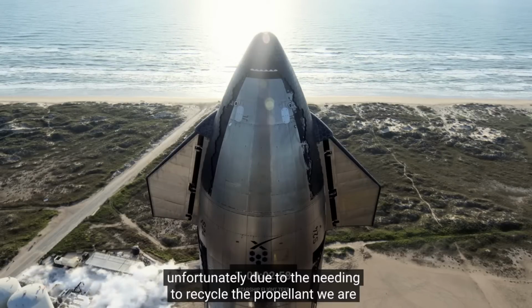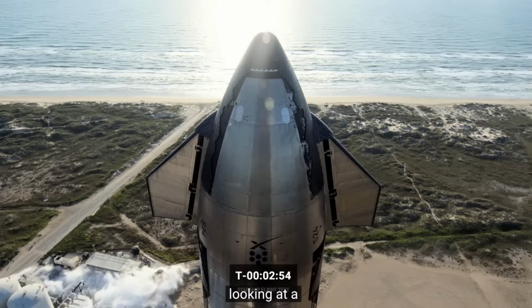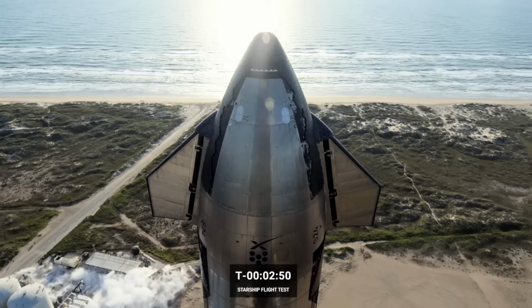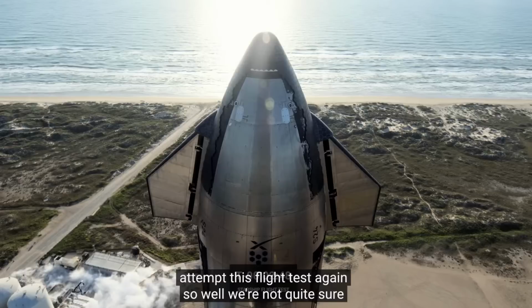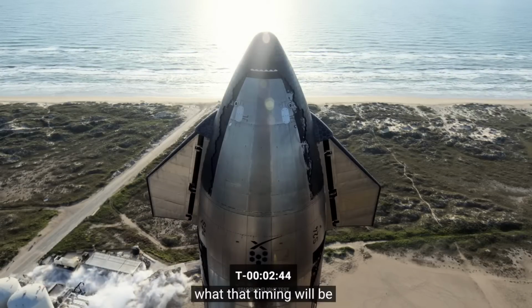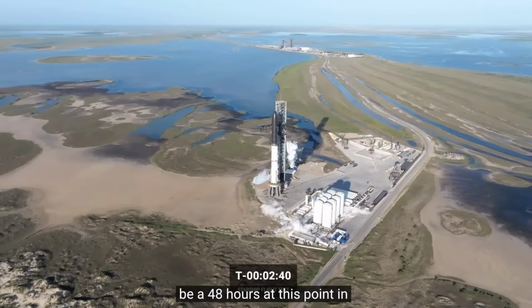Unfortunately, due to needing to recycle the propellant, we are looking at a minimum of 48 hours until we are able to attempt this flight test again. So we're not quite sure what that timing will be at the moment, but we're looking at a minimum of 48 hours at this point in time.